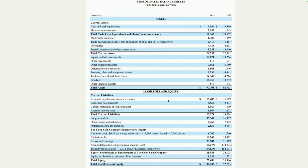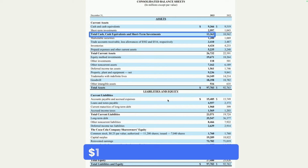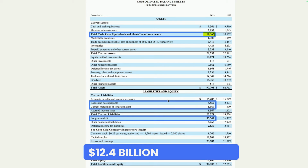So here's an example of a company's balance sheet, and we would look right at the company's cash and cash equivalents, in this case $12.4 billion, and we would compare that number to the company's debt, both short and long-term, in this case about $41 billion. So this is an example of a company that has far more debt than it does cash, which is generally speaking not a good thing.